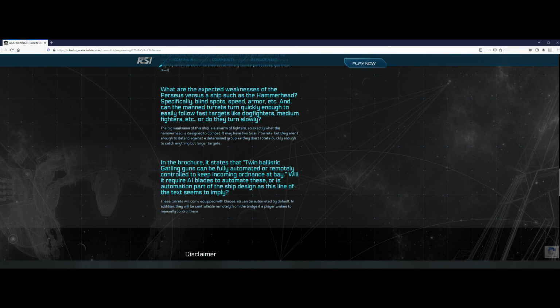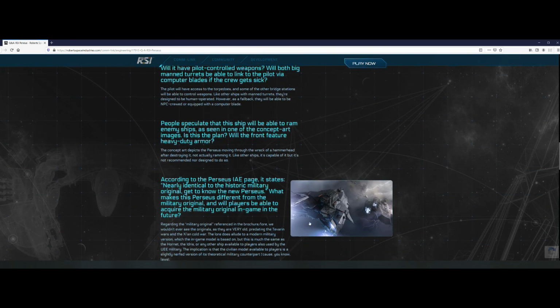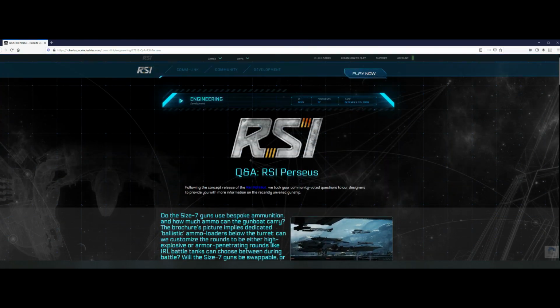In the brochure, it states that twin ballistic Gatling guns can be fully automated or remotely controlled to keep incoming ordnance at bay. Will it require AI blades to automate these, or is automation part of the ship design, as this line of the text seems to imply? These turrets will come equipped with blades, so they already have the blades, so they can be automated by default. In addition, they will be controllable remotely from the bridge if a player wishes to manually control them. So that is fantastic news as well. You automatically get blades for the anti-ship, anti-missile Gatling guns that it has, the little ones, the size 3s or whatever.